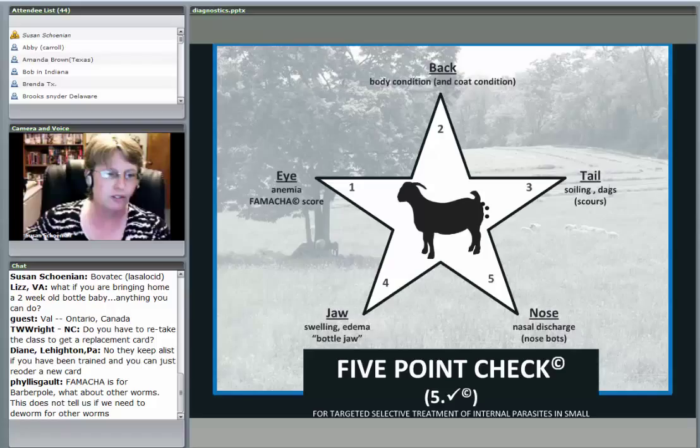It's one of the most important things that producers can do, not only to monitor animal health, but also to monitor nutrition: the animal's body condition score. I like to expand that in particular in goats to also talk about the condition of the coat, because I think the condition of the coat, much like a dog or a horse, is indicative of overall health. So I've adapted it and said body condition and coat condition.